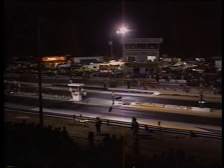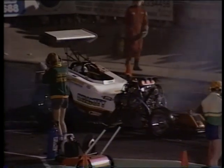We're still in the first round. The action's been thick, fast and furious at the Willowbank running of the 1991 Cleaning Nationals. That's the windscreen. Vic Baker.